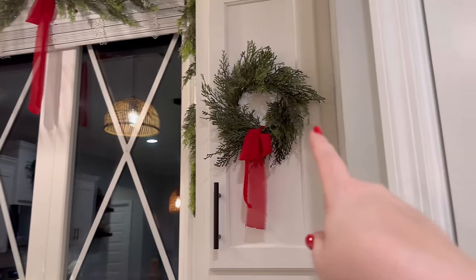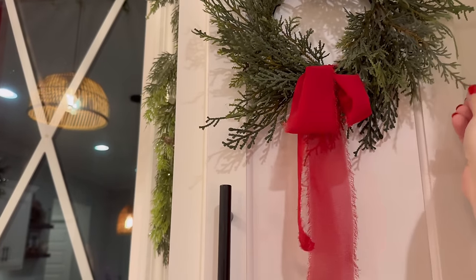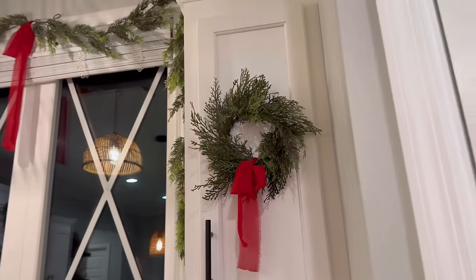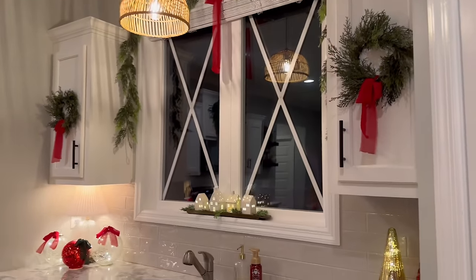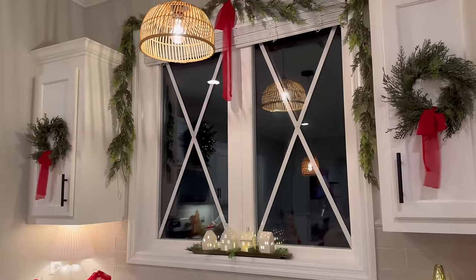I know they had some at Hobby Lobby that were really pretty too, but I wanted the wispy looking ones that flow out a little bit more. The ones at Hobby Lobby were a little bit not skinny. What's the word I'm looking for? I don't know, but if you know what I mean. But this turned out, I just have no words. I'm so excited. Let me turn off the light so y'all can see.